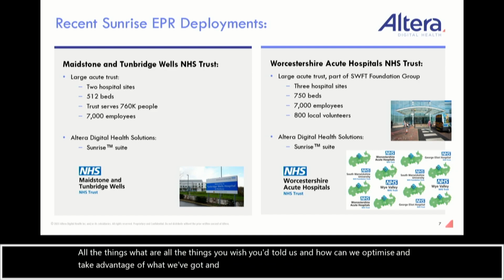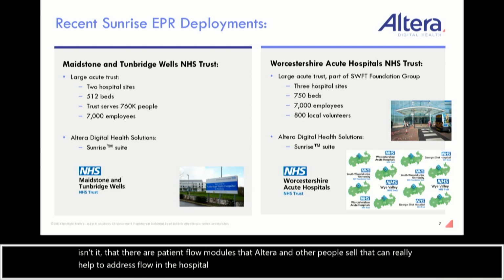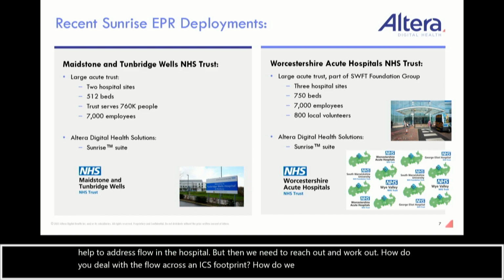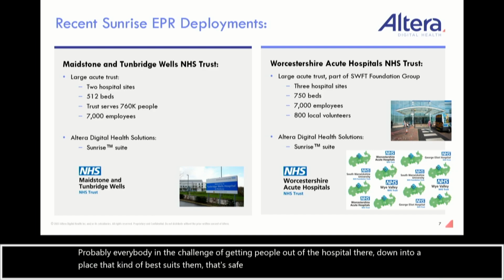And I think I'd also echo Jackie's points that it's great, isn't it, that there are patient flow modules that Altera and other people sell that can really help to address flow in the hospital. But then we need to reach out, don't we, and work out how do you deal with flow across an ICS footprint. How do we engage the third sector? How do we engage adult social care, families, everybody, in the challenge of getting people out of a hospital bed and into a place that best suits them, that's safest and best for them.